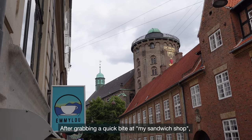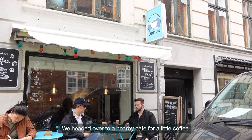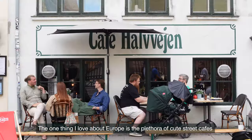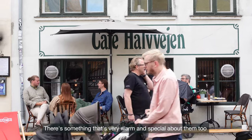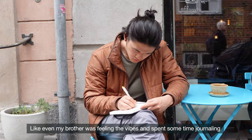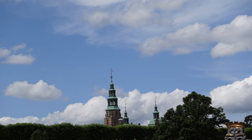After grabbing a quick bite at my sandwich shop, we headed over to a nearby cafe for a little coffee. The one thing I love about Europe is the plethora of cute street cafes. There's something very warm and special about them too. Like, even my brother was feeling the vibes and spent some time journaling. And just going to a cafe was a nice afternoon pick-me-up.